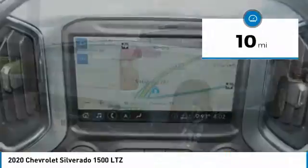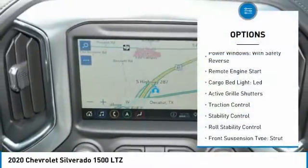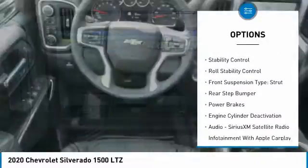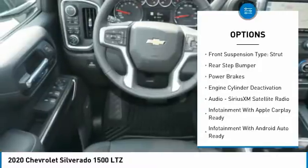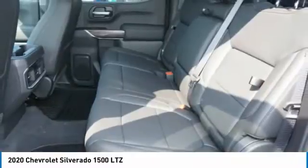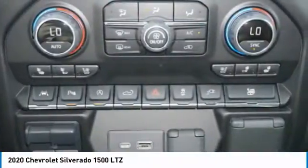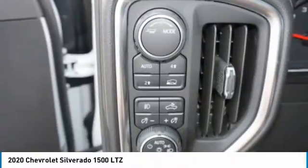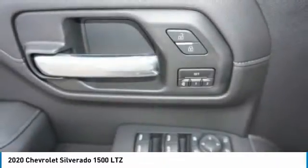Here are some of this vehicle's great options: power windows with safety reverse, remote engine start, cargo bed light, LED, active grille shutters, traction control, stability control, roll stability control, front suspension type, strut, rear step bumper, power brakes. Drive away with a great deal on this vehicle. Call or stop in today.